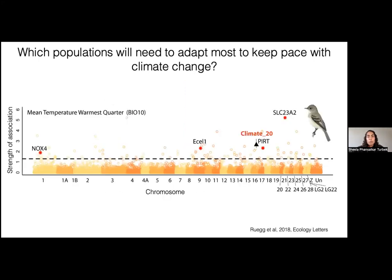So just to give an example of one of these associations, this plot shows genetic variants or particular regions of the genome that varied among populations that were strongly associated with mean temperature of the warmest quarter, one of the climate variables that she analyzed. And the strength of the association is shown on the y-axis, while region in the genome is shown on the x-axis, with the different colors indicating different chromosomes. Each circle in this plot here indicates a particular genetic variant and its association with mean temperature of the warmest quarter, with anything above that dashed line indicating a significant association with that environmental variable.